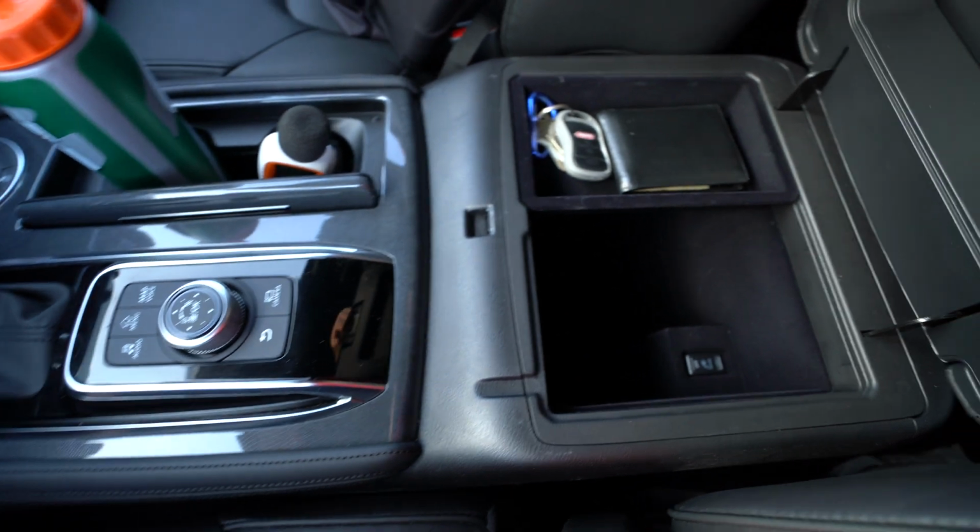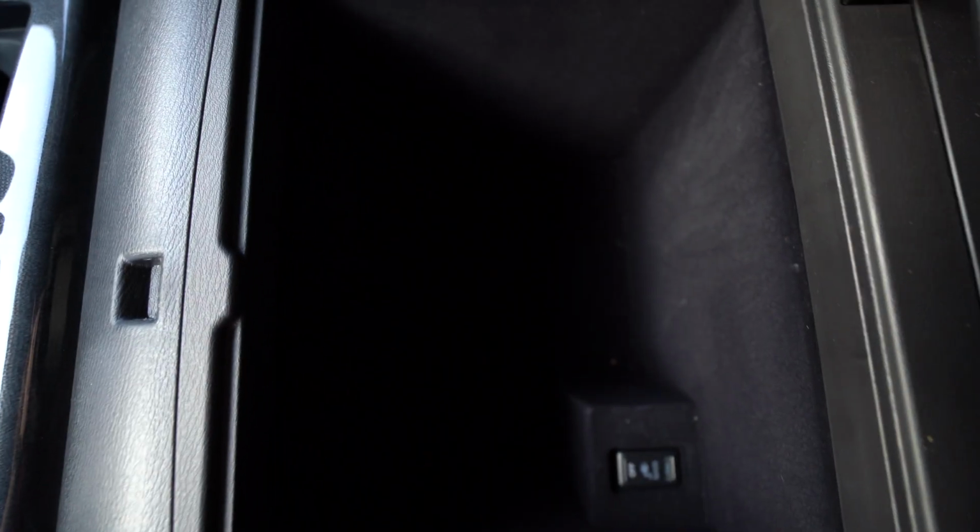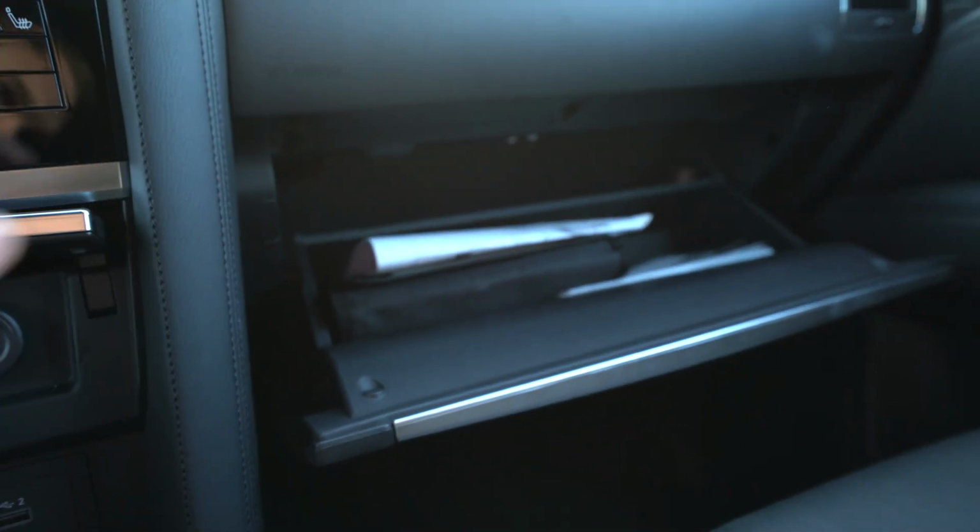Lift this up. You've got a movable storage mat that can come over here. And there's just this big giant open bin, and that's a switch to turn on the rear power outlet, but big giant bin. Nissan gives you a lockable glove box, soft opening, but it's pretty darn slim.